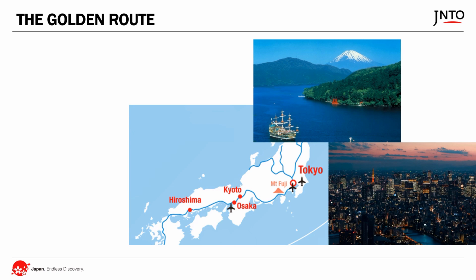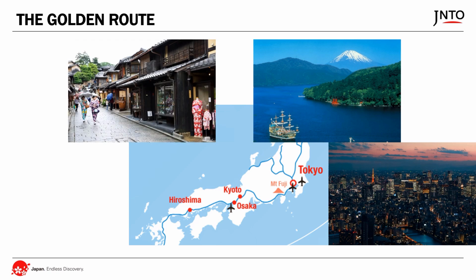Then head on down to Hakone. Take in some views of Mount Fuji, and there's that tall ship I mentioned, and maybe add 7 years to your life with one of those hot spring eggs. Stay overnight here in an onsen ryokan. Next, take the Shinkansen down to Kyoto. Visit the Arashiyama Bamboo Grove early in the day to beat the crowds.